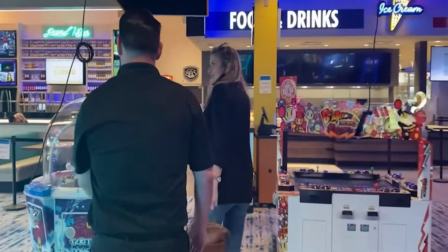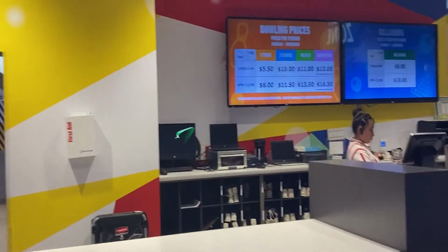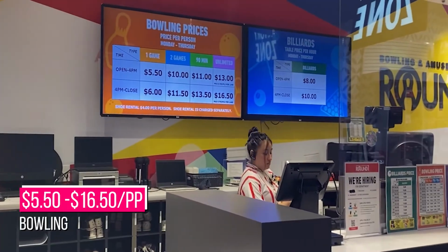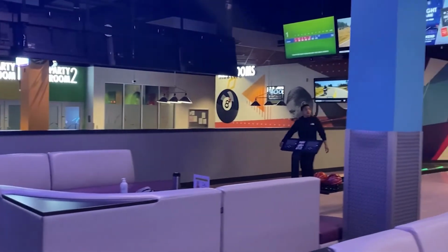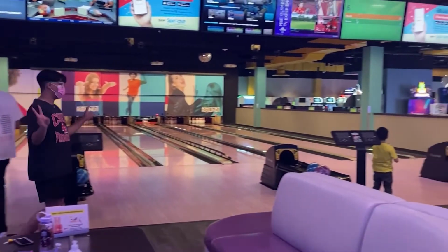Here's some running backs. Got a full bar. Oh yeah, they do. Oh, it's closed unfortunately. The bar is currently closed, you're right. So game open till 4 p.m., $5.50, 2 games $10, 90 minutes $11, and unlimited $13, max 6 people per lane. That's pretty good. That's not bad. Then after 4, the prices jump up a little bit. So the after hours, shoe rental is $4 a person, and shoe rental is charged separately.